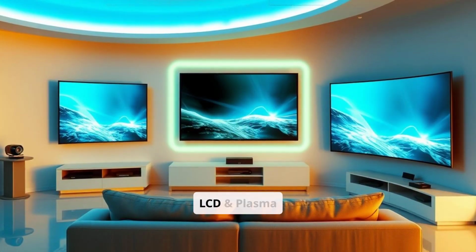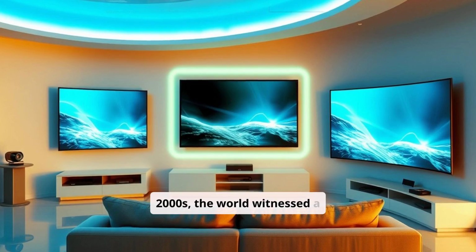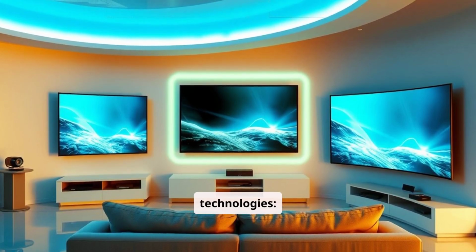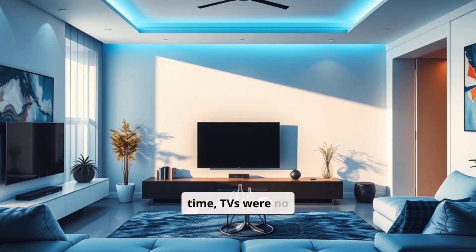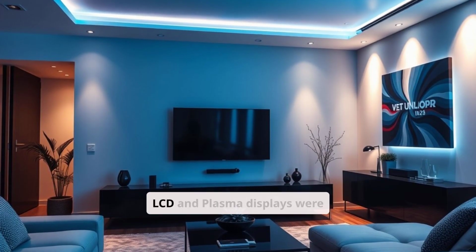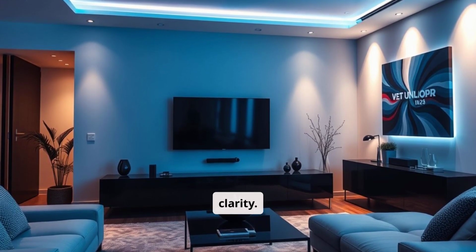2000s, LCD and plasma screens. True HD at 1080p. In the 2000s, the world witnessed a massive leap in display technology. CRTs were replaced by two competing technologies: LCD and plasma. For the first time, TVs were no longer heavy, boxy devices, but thin, sleek screens that could be mounted on walls. LCD and plasma displays were capable of 1080p resolution, giving viewers full HD clarity.